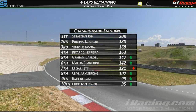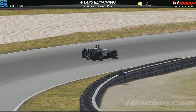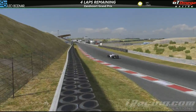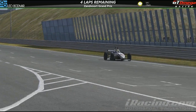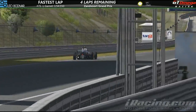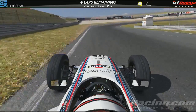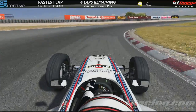Bart Delat had a big step up in pace, it seemed, last week, and it seems like he's made a similar step again. Yeah, good to see actually. I always felt that he showed good pace in the pre-rounds that we did. Specifically, I remember that he was quite strong at Bathurst until he hit the wall there. But I felt like he had good pace for this championship. So it's good to see him up there and fighting.